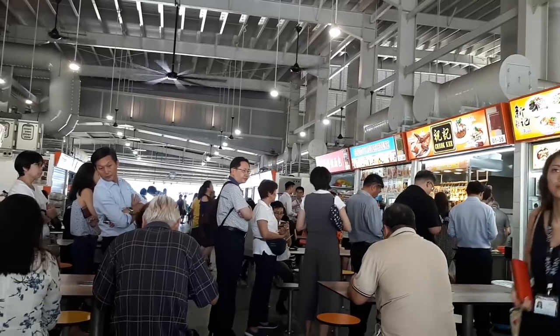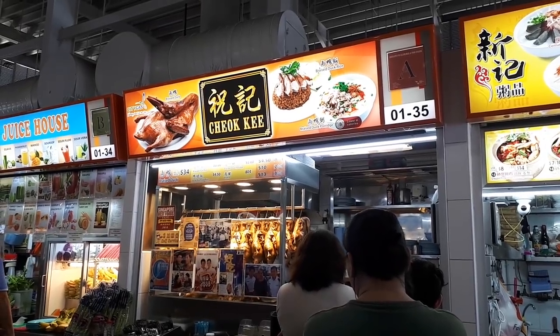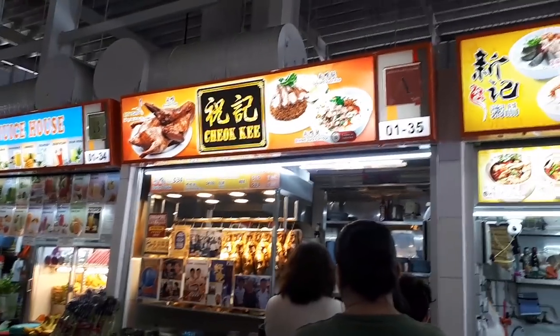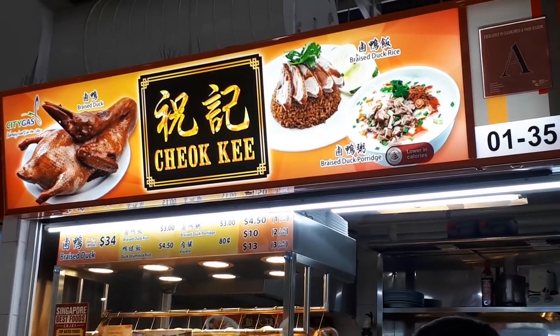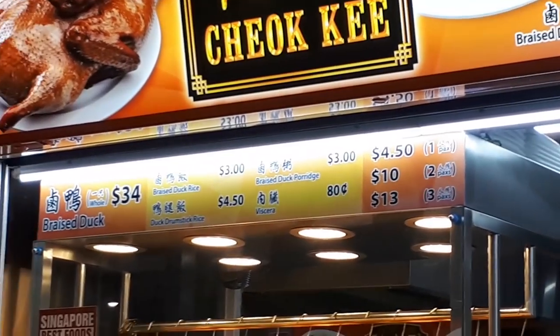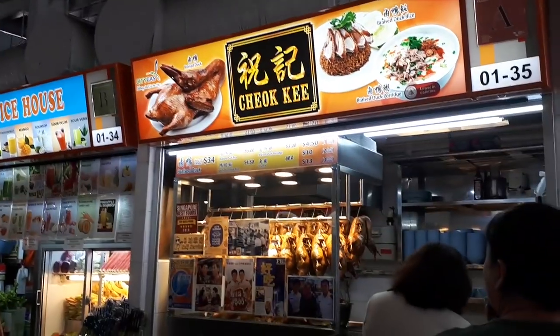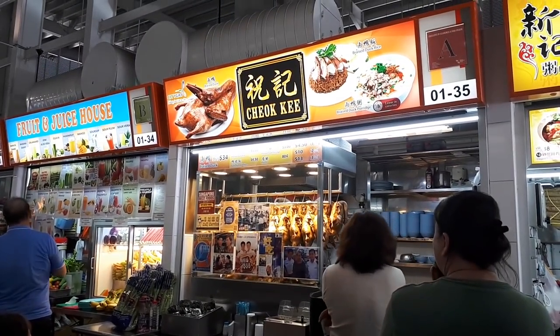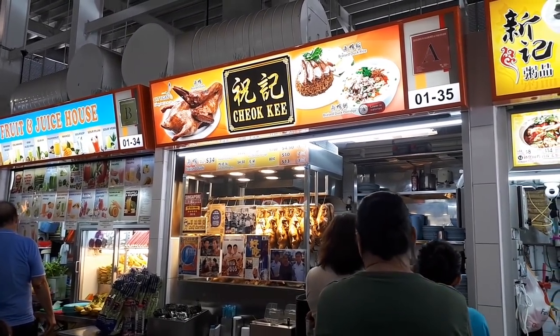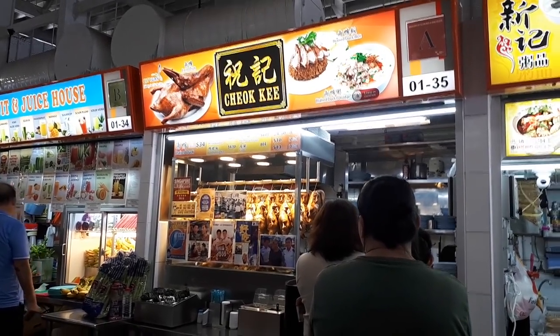And one of my favorite foods here at this food center comes from this store called Cheok Kee Boneless Braised Duck. And here, they sell braised duck. And this shop has a queue. From the time it opens to the time they sell out, there's a queue for the food. So if you want to eat, you will have to line up. But for $3, you can get a braised duck rice.